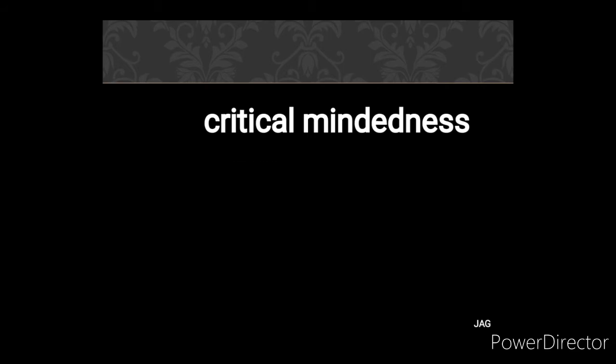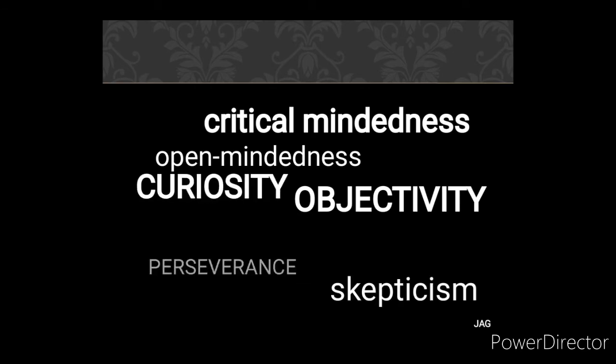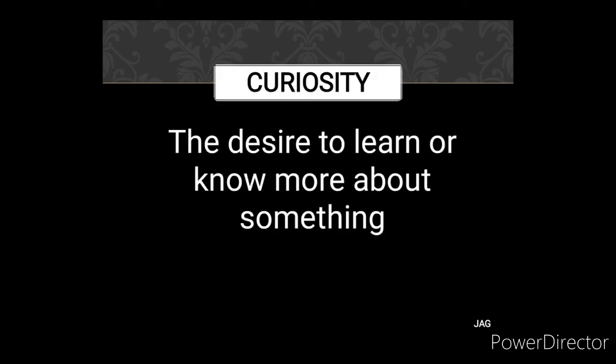But of course, if you want to conduct research, there are some attitudes that you have to possess. So it includes these attitudes. This was also presented in your module. These are the attitudes of a good scientist. So let's discuss this one by one. So first is curiosity. Curiosity is the desire to learn or know more about something.